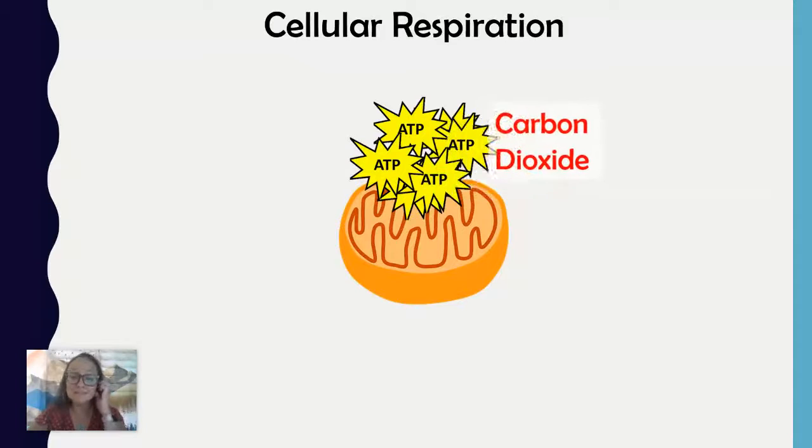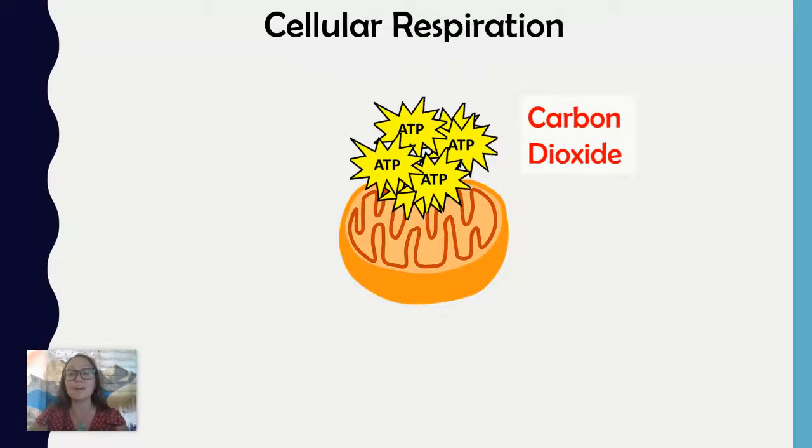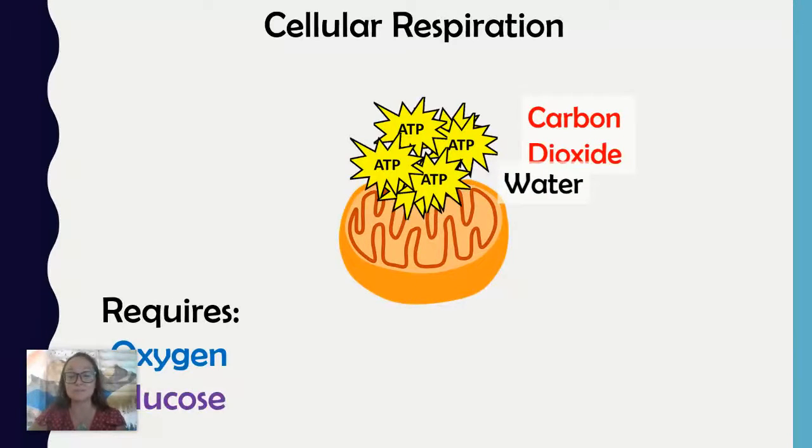And then we have waste products. So carbon dioxide is a waste of the mitochondria. That cell will produce carbon dioxide. It'll enter into our circulatory system, which will carry it to our respiratory system for us to exhale. Water is also a waste product here. So when we think about this, cell respiration requires oxygen and glucose. And both of those are going to require our respiratory system, our circulatory system, and our digestive system.